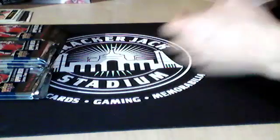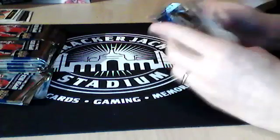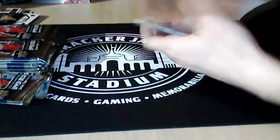Okay, base, base. Oh, we got an OPG insert for the Dallas Stars, Patrick Sharp. We got base, base, base, and more base. Okay, base, base, base. We got a portrait for the Pittsburgh Penguins, Deep End's favorite, Daniel Sprong. Base, base, base, and more base.